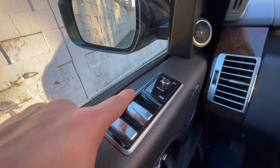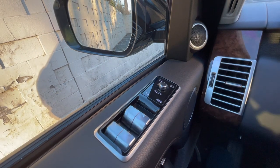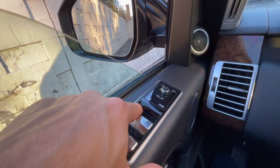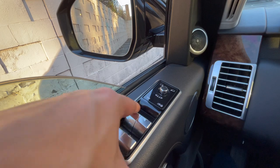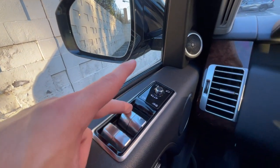Getting on to the doors, this is how you change the windows. If you want to move them down, they're all automatic. As you can see, this window is going all the way down, and then let's stop it like that, and then you just click it up. It is a very soft button. It's very nice, definitely very luxurious.